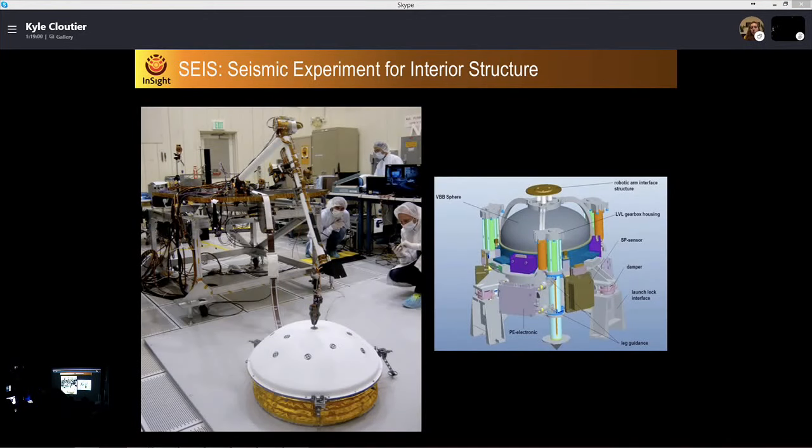So a little more in-depth on the seismometer. Here it is in the test bed. It's a super precise instrument. It can feel all the shakes and wiggles of Mars. It's so sensitive that it can feel movements as small as a hydrogen atom, which is kind of hard to picture. But what I thought was really cool is that when it was sitting in the test bed in Denver, Colorado, it could feel the waves hitting the beach in Los Angeles. So pretty sensitive.